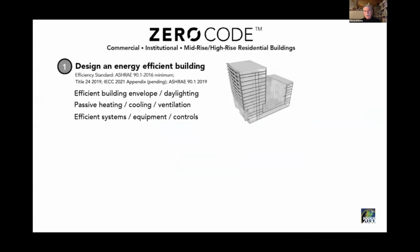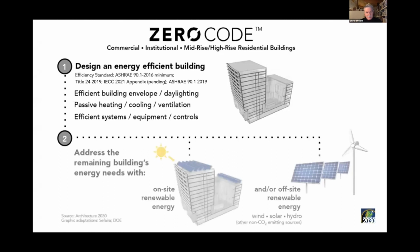So what is a zero code? As I said, you design an efficient building. You can use any contemporary code standard. They will all get you a fairly efficient building. Once you have an efficient building, you put in the passive heating systems, cooling systems, let sunlight in the building in cold climates, shade it in warm climates. Then you can address the rest of the remaining needs of the energy for those buildings with on-site renewables. And if you can't do it on-site, then you can always buy off-site renewable energy.